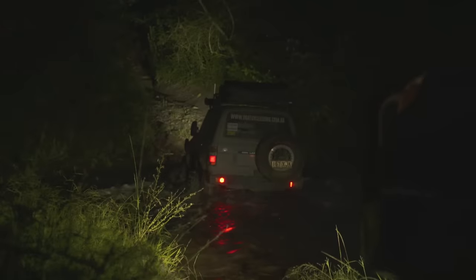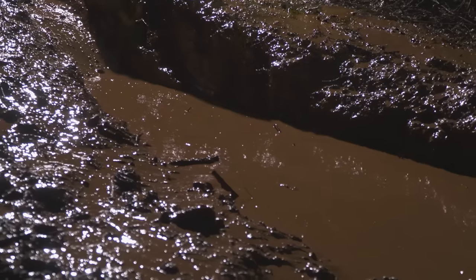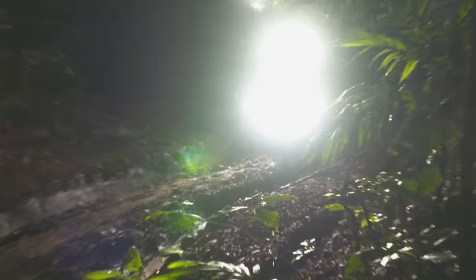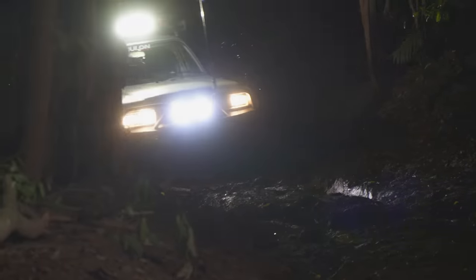After our first taste of Imbil mud for the night, we push on into the forest in search of more slippery goodness. You don't have to go far in Imbil to find mud, and that's exactly what we've got here. Shauno's up first, and with all the grace of a drunken hippo, he's full noise and tackling one of the slipperiest tracks you'll see anywhere. Here we go!